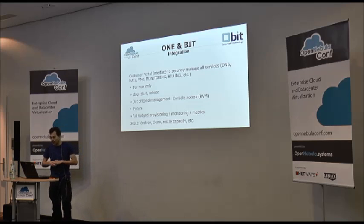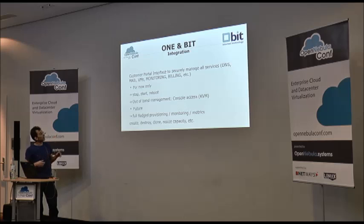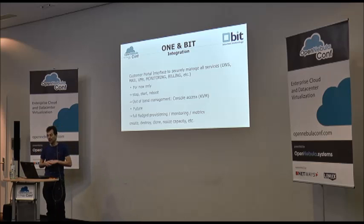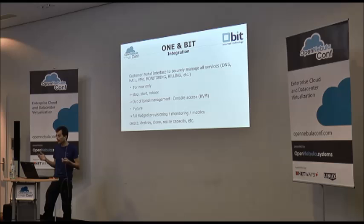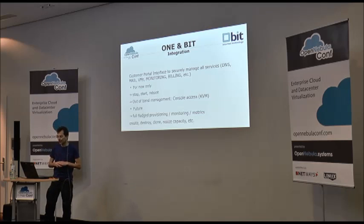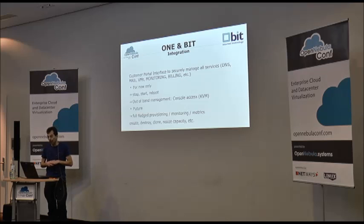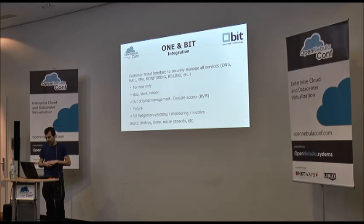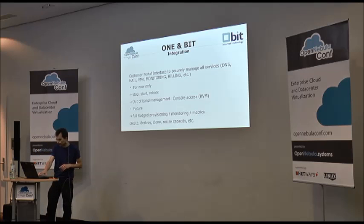Okay, integration. Like I said, we have a portal interface for customers so they can easily manage all services: DNS, mail, monitoring, billing stuff. But we also have a virtual machine management tab so they can, well, for now only stop, start, and reboot and have out-of-band management, console access. But actually, what most customers want is enough for them. But in the future, we want to have full provisioning, monitoring, metrics of the virtual machines. Actually, all things you can do with a virtual machine. Create, destroy, clone, resize, live migrate, whatever.